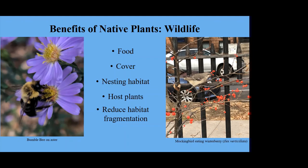So some butterflies can be specialists on certain plant types. The monarch butterfly is an example of this. The larvae only eat milkweed plants. And oaks, cherries, and willow trees are host plants to actually the most species of butterflies and moths. So if you're looking to plant more trees in your yard, these provide great benefits for those species.